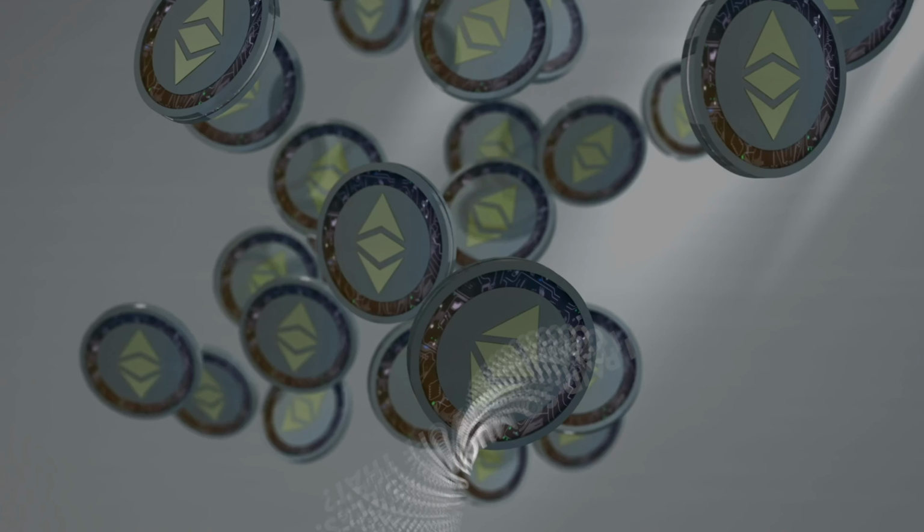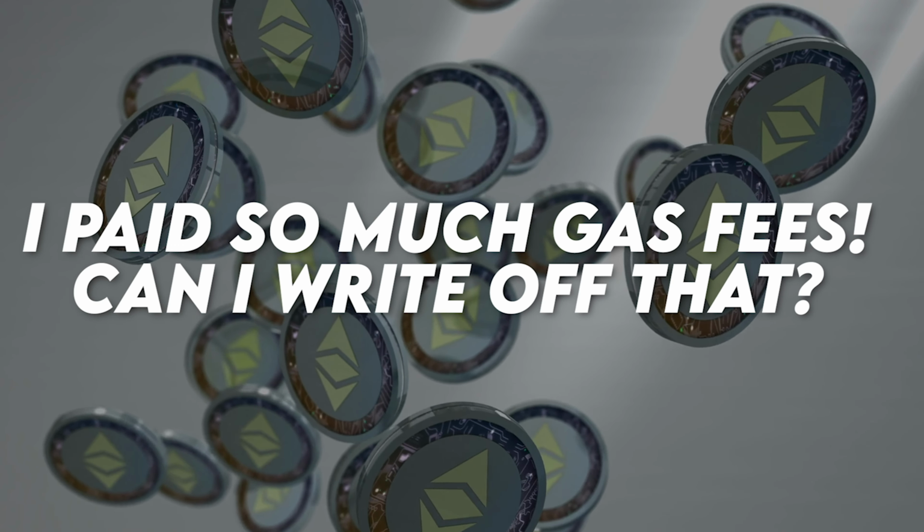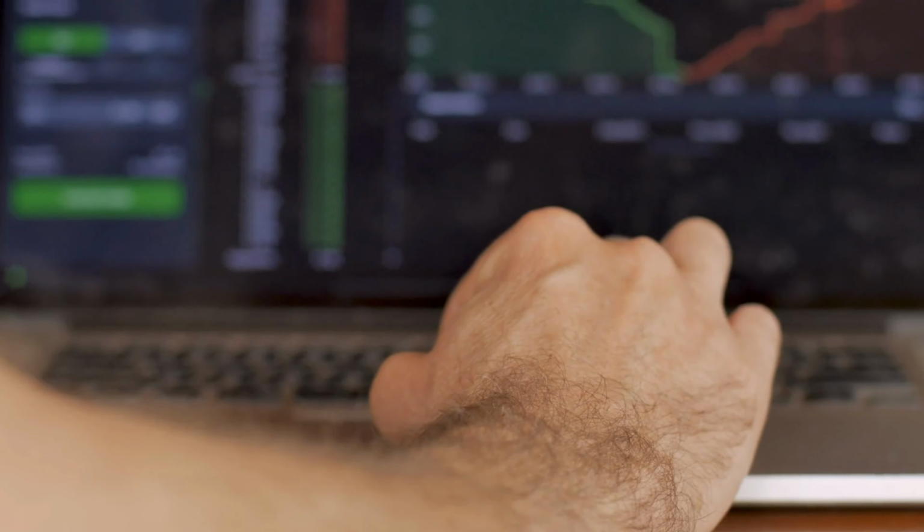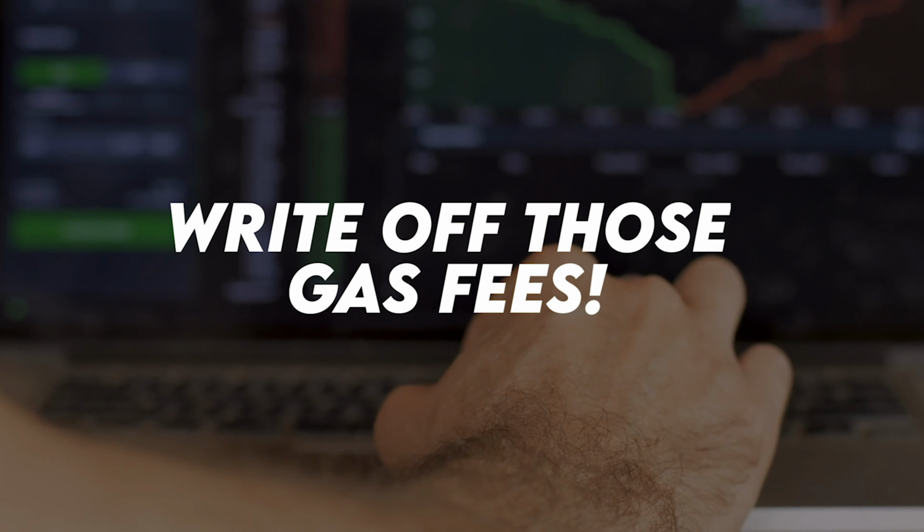Now, before we hop into this really cool crypto tax calculator called Koinly, I want to address a question I hear all the time, which is, I pay thousands of dollars in gas fees. Can I write these off as well? And the answer is, it depends. Let me break it down. If you're doing a regular transaction, so buying, selling, or trading crypto, you can write off those gas fees.